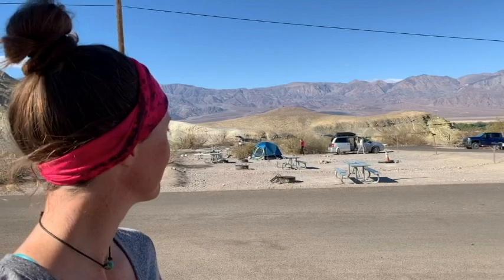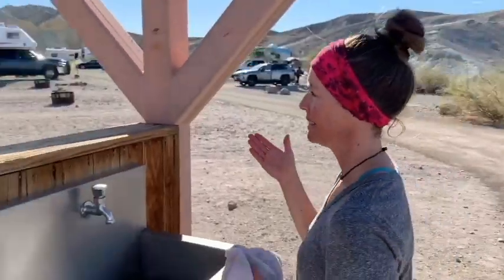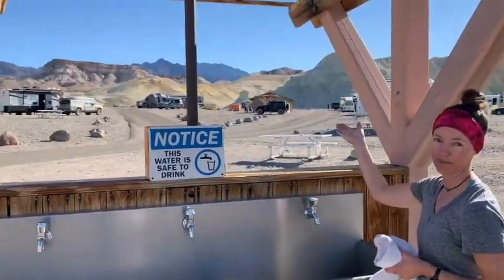So, we just packed up. There's our van down there, and we're at the beginning of the last day. We're getting ready to go hike. What are we gonna hike? Mummy Canyon. All right. Named in honor of me. Yes. And what better place to wash your hands than with that in your backdrop?